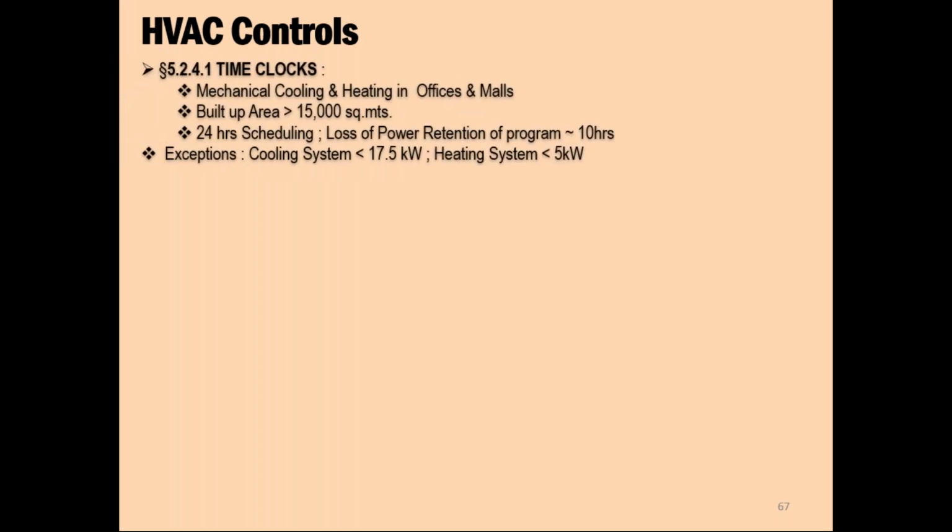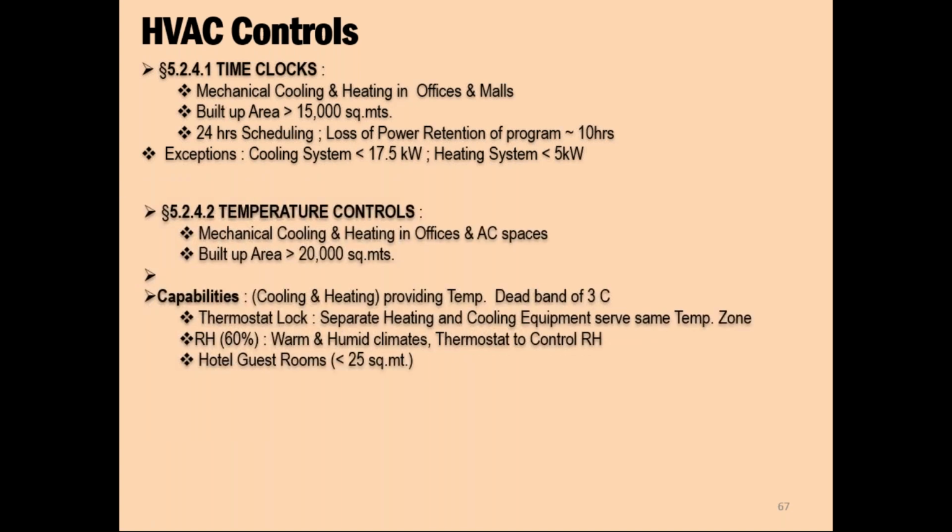So the first control is a timer clock for mechanical cooling and heating systems in offices, malls, etc., where the built-up area is more than 15,000 square meter. A 24-hour scheduling can be done, with retention of the program on loss of power. It is not required for cooling systems which are less than 17.5 kilowatt, that is about 5 TR, and a heating load of 5 kilowatt, that is about 1.5 ton. Timer clocks are not required unless there is a process requirement.